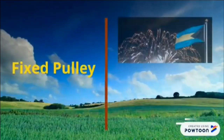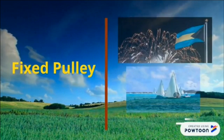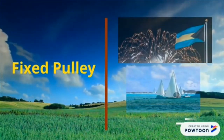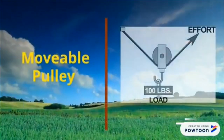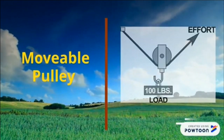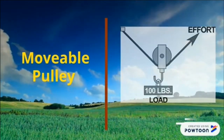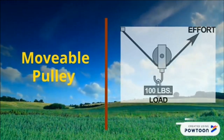Fixed pulley. It is used to raise and lower something lightweight, such as a flag or a small sail. Movable pulley. One end of the rope is tied down. The load is hooked to the pulley. Pulling upon the rope makes both the pulley and the load rise.